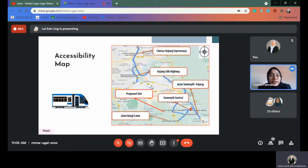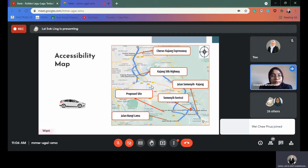This is the accessibility map. As you can see on the screen right now, our proposed site can be accessed using the main roads, which are Jalan Bangi Lama, Semenyih Central, Semenyih, and Jalan Semenyih Kajang. And it can access the highways, which are Kajang SILK Highway and Cheras-Kajang Expressway.